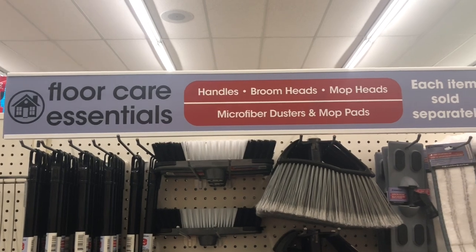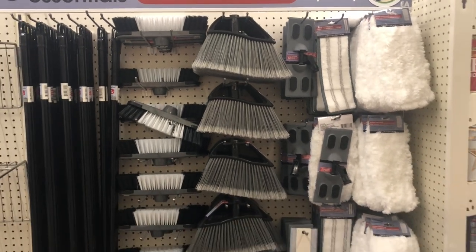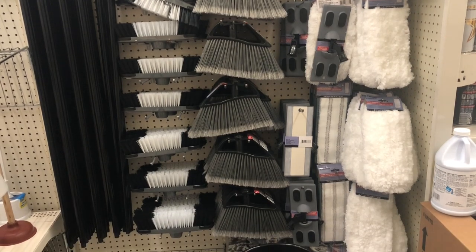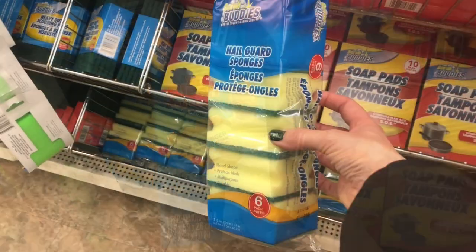My Dollar Tree finally has the floor care essentials in. So you buy the handle and the broom head, the microfiber dusting mop, you buy them all separate and then you can switch them out on the handle. Here are a few of my favorite cleaning products at Dollar Tree.